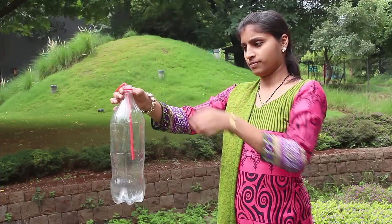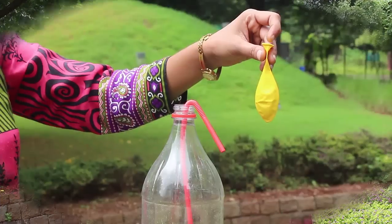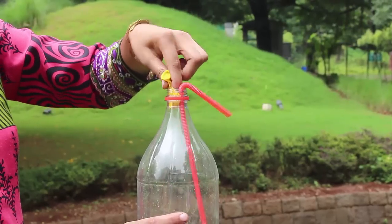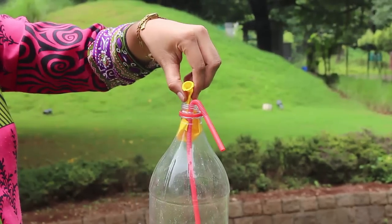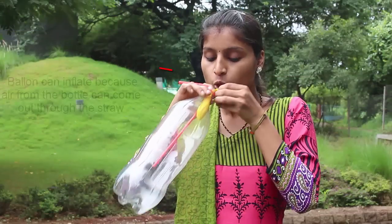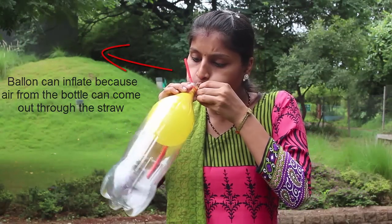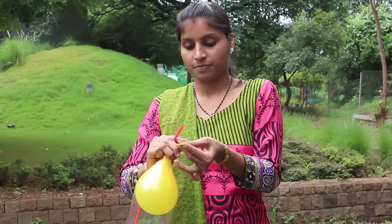Then take a 2-liter bottle and place a bent straw. The purpose of the straw is to provide an exit path for the air. Now insert a balloon and then blow up the balloon with your mouth. Now as the balloon blows, some of the air would be expelled from the bottle through the straw.